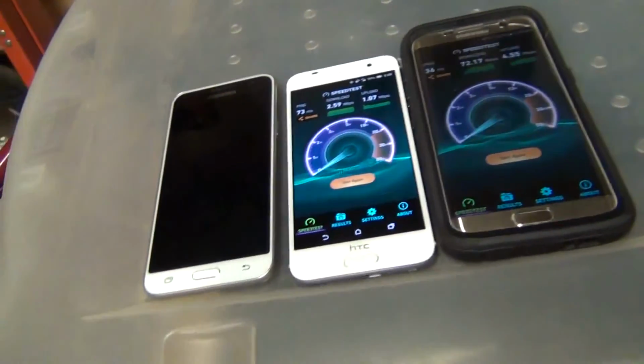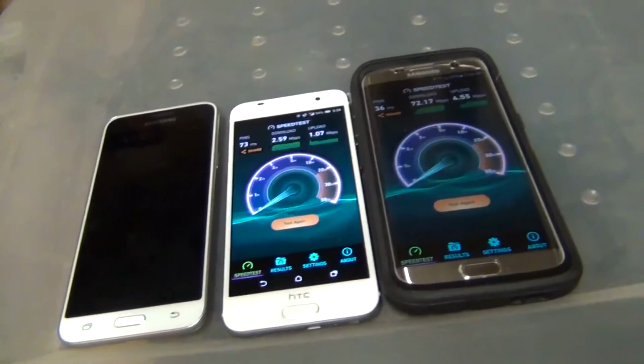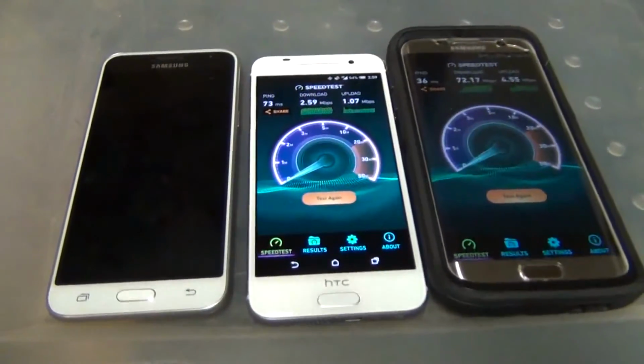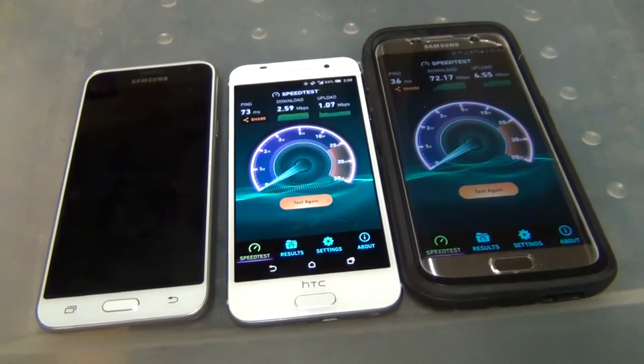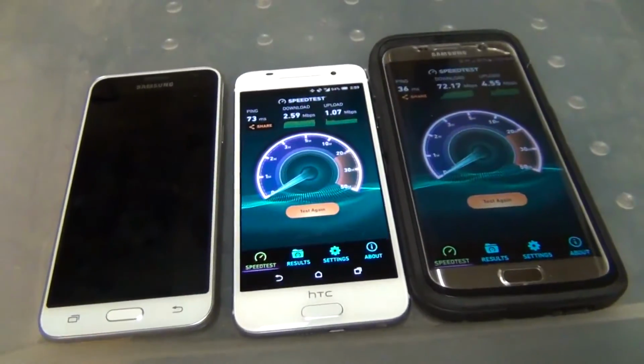But that's why Sprint service sucks, because everybody uses it and it's unlimited, so the towers tend to be congested, especially in the big cities. If you have Sprint and it sucks in your area and you do have decent bars, I'm sorry, but your tower is being overutilized. And that's the facts.